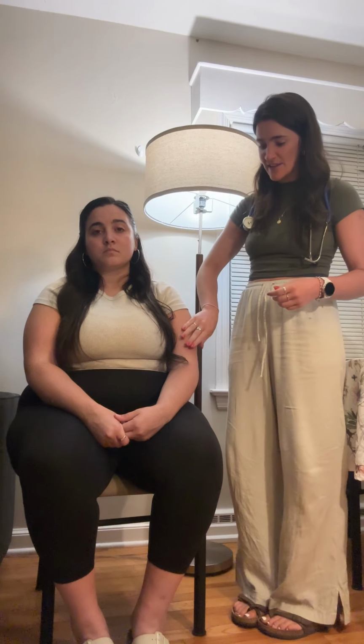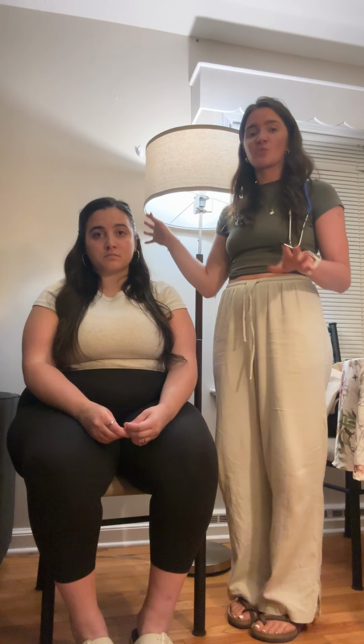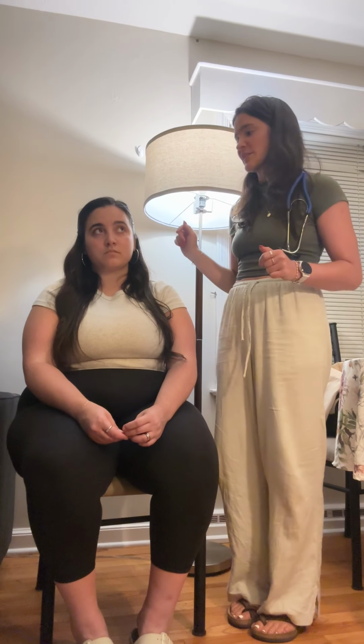Alright, so I'm just going to do a general inspection of Maggie. She appears well dressed for the video. Her affect and mood is normal. She is calm. Her skin is warm and pink, as far as I can tell, which is perfect. Alright, now I'm going to start with a head and facial inspection.